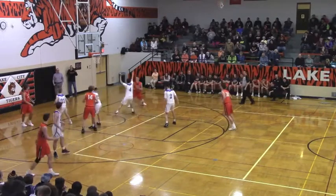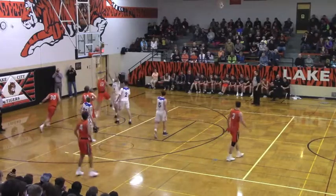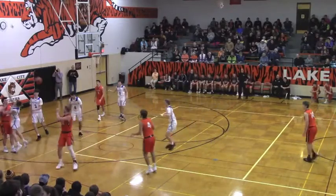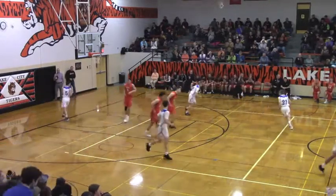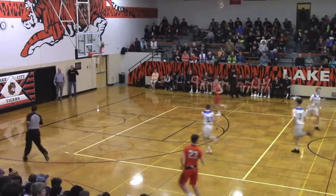Here is Gassner getting inbound from Rollers. Gassner going up over and under Sandino, and he'll let it go. Sure handle the board. Back to Gassner. He's open for three, and he cashes it in. Gassner, his fourth triple of the game.